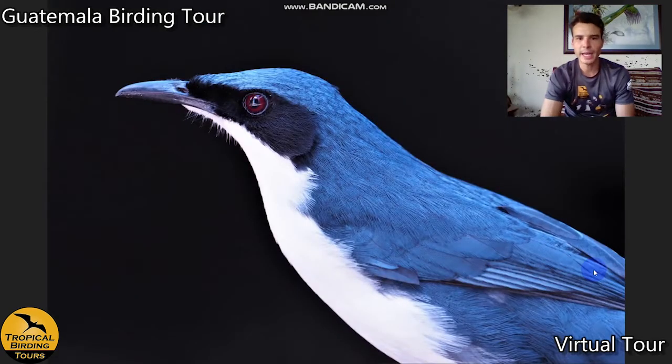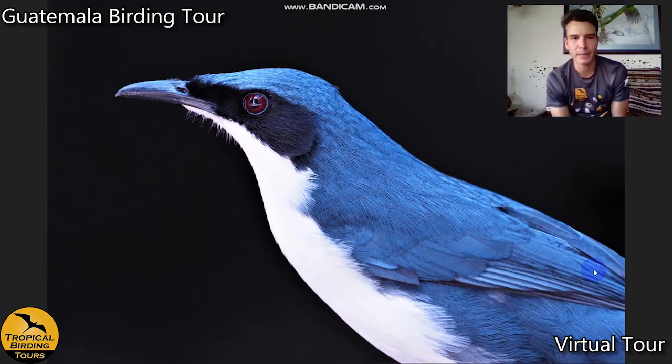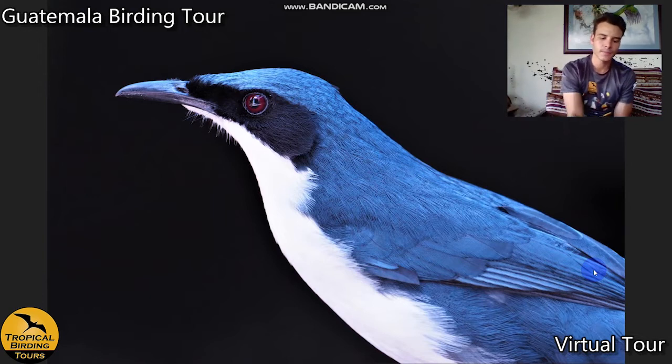Also, along the way, looking for our main target here, horned guan, we're going to be experiencing and appreciating other regional highland endemics like this blue-and-white mockingbird. It's also a great singer. I'm going to play the call for you.